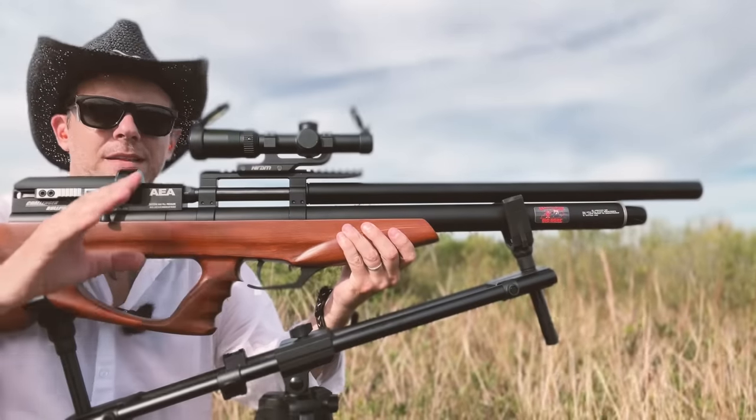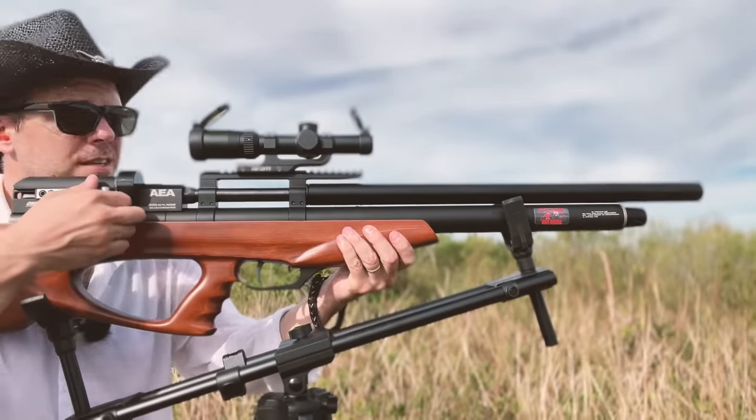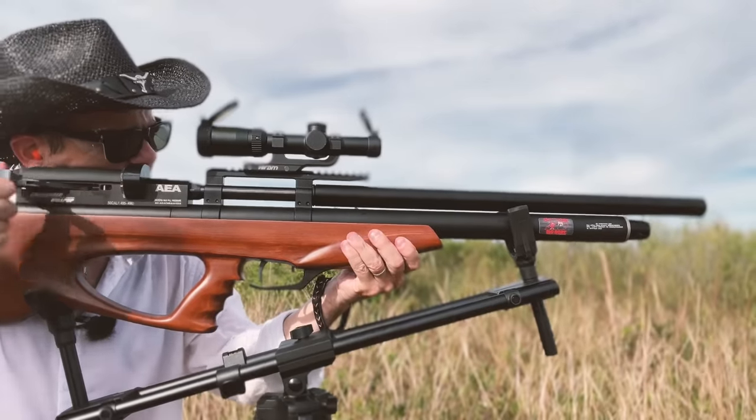This is by all means not the loudest gun I've ever shot, but wearing ear protection is indeed a good thing.